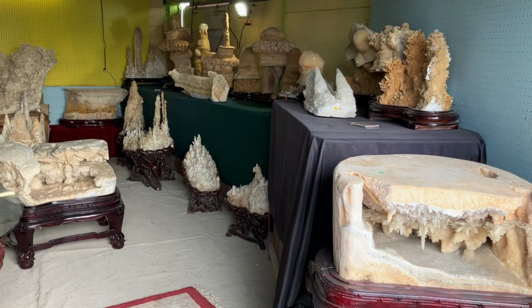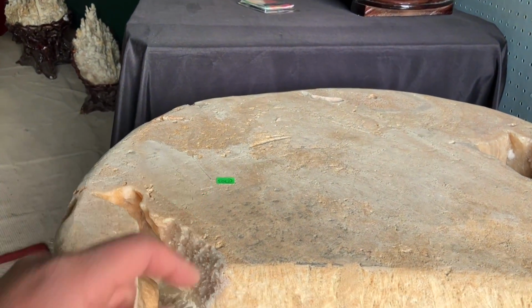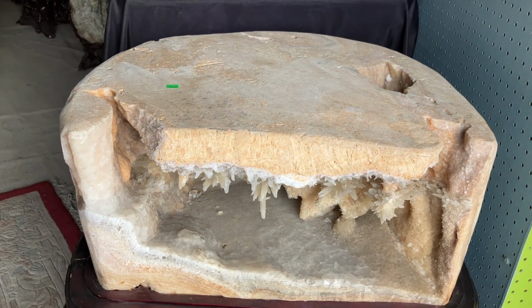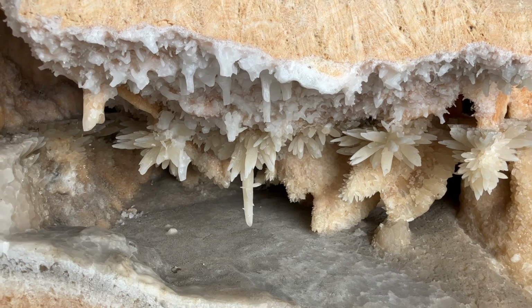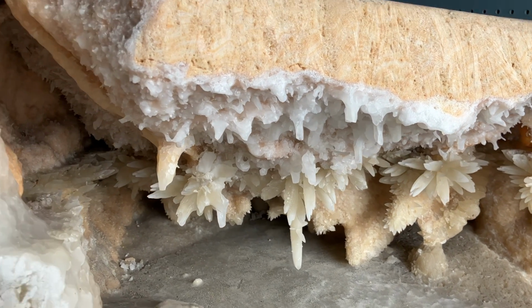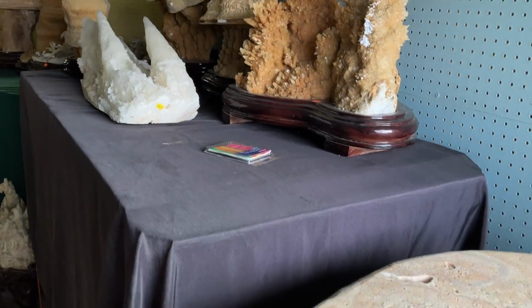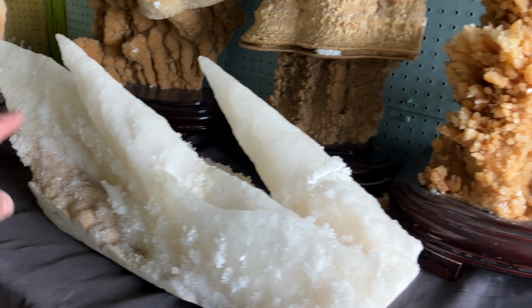Oh, awesome. Nice pieces. Fantastic. This one's already sold. It makes sense. Someone's going to probably use it as a table or something. That is stunning. This one's also already sold.